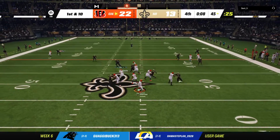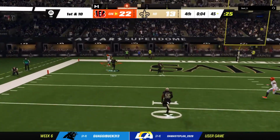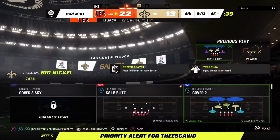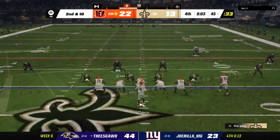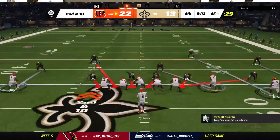Now it's Burrow. He's going to take a shot right away for the end zone. And that is incomplete. Oh, he had it and dropped it. That is an unforced error there that takes away what could have been a touchdown. So now 2nd and 10 after the incompletion on 1st down.